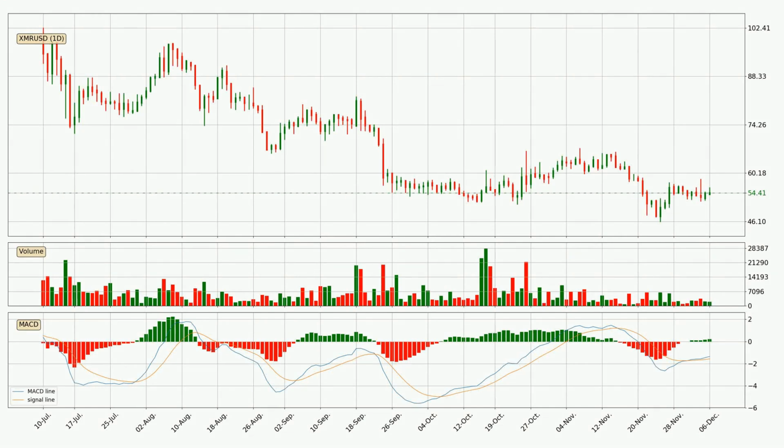Looking at the daily MACD, the MACD line is above the signal line, which shows that the current trend is on the upside. Looking at the MACD histogram, we can see that the momentum is strong at the moment, and we can expect the price to continue growing or maybe at least remaining the same for some time.